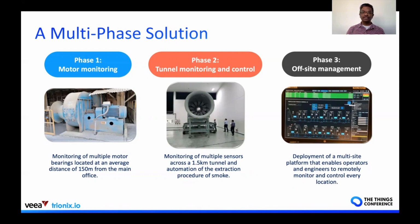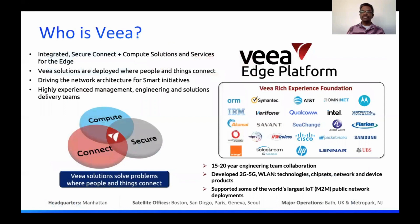Before I get into the details about this particular solution, let me talk a little bit about what Veea is and who we are. Veea was formed by a wireless industry pioneer, Alan Salmasi. Alan led and initiated the development of mobile handsets and chipsets at Qualcomm. And after his illustrious career at Qualcomm, Alan founded NextWave, where they developed the very first mobile virtual network operator. Alan founded Veea with an idea to simplify building edge applications. We are headquartered in Manhattan with major development centers in the UK and the New York and New Jersey area. Veea provides integrated solutions for edge compute, connectivity needed at the edge, and securing all of those elements.